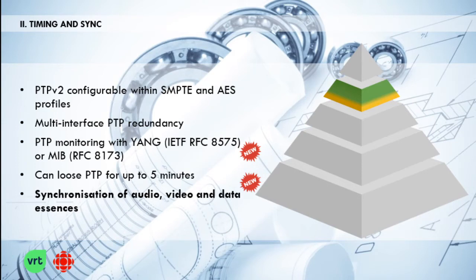If you have -7 for redundancy, you have 2 interfaces connected to your network. So where do you take the PTP? Who's the master side? That's really important. Now there are a few new things, and really important as well. You know that when you connect your device, it's probably locked to PTP. If you don't see anything happening with the video, you think it's locked to PTP.